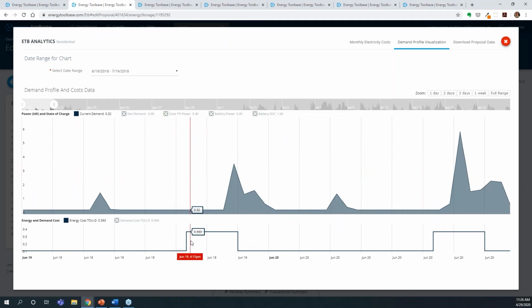Again, you can see the 4 to 9 window, and you can see my usage here on June 19th. I came home late and I started ramping at 7:30 or 8, right at the end of that on-peak period.